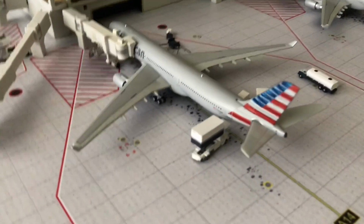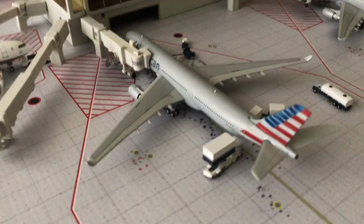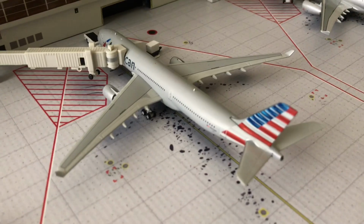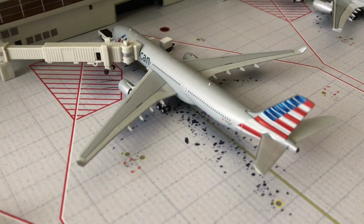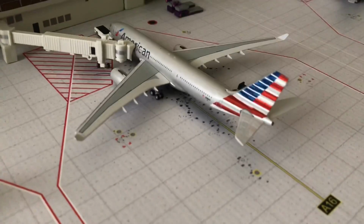Anyways, we got American Airlines flight, I believe it's 731 with service to London Heathrow. And then American flight 733. I'm probably getting these backwards, or 730. Oh boy. It's heading to London Heathrow. We got two flights to London Heathrow on an A330-300, and we rocking out with them.